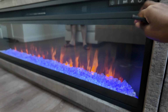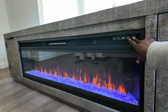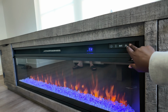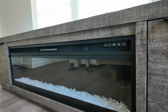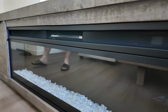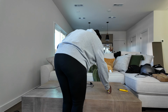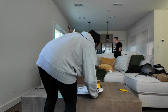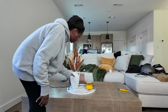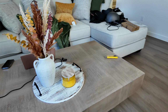But anyways, yes, guys, we love it. Off. So that's it. Now let's move on to setting up the next thing. Just putting up the stuff on the table. So this definitely will be too big when the TV's here.